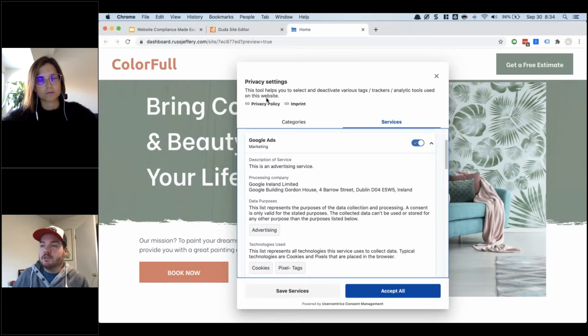There's no terms because there's not a service you're signing up for. It's just a standard website visit. But you could include a link to the terms as part of the privacy page as well, if you wanted to.